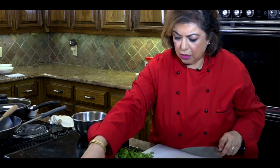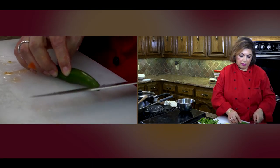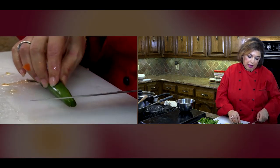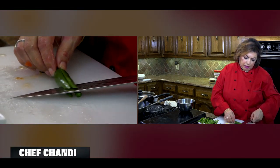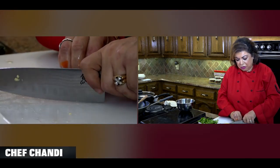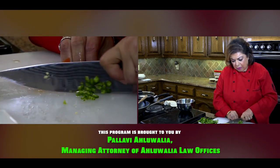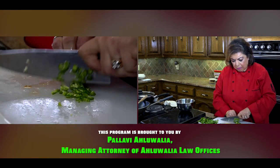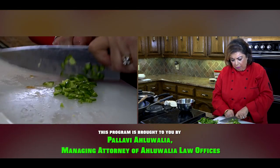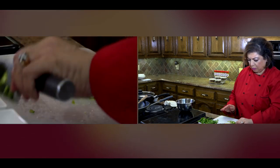Now we're gonna do the green chilies. So I like a little spice in my salad, so I'm gonna leave the seeds in. And actually the heat is in the ribs and the sides, but I'm gonna keep most of it in. I'm sure this chili is pretty hot, so here we go. Okay, I'm gonna chop this up some more.